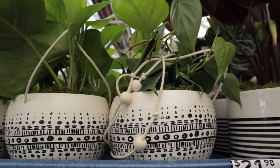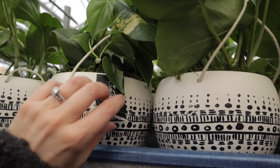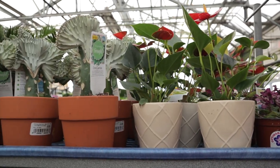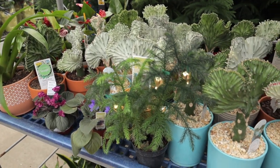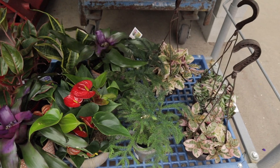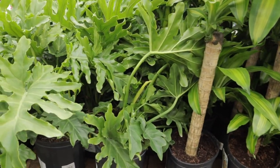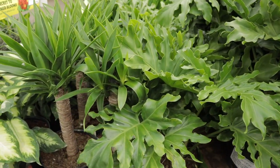Look, these come in macrame hangers. Wow, look how big that golden leaf is. Nice little macrame hanger for $20. These huge peace lilies are $21. Look at these philodendrons. Beautiful.